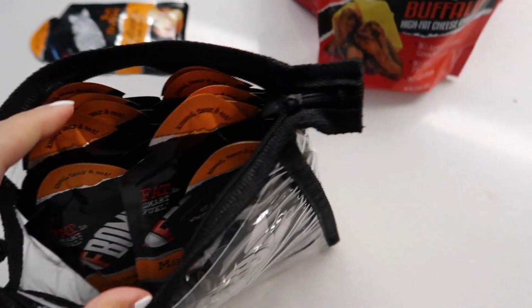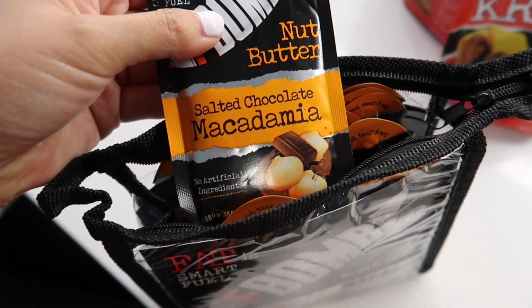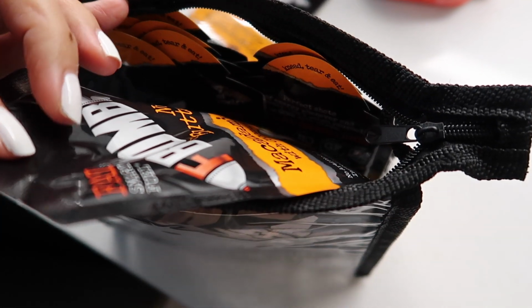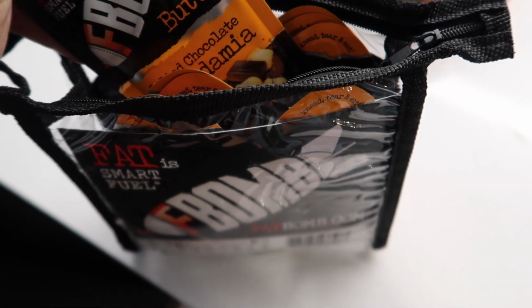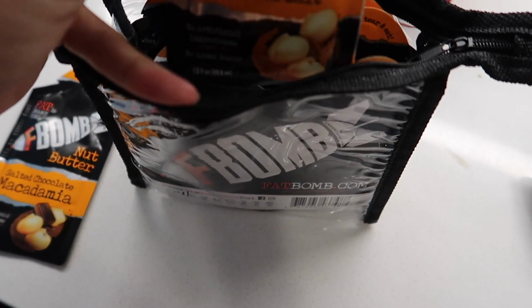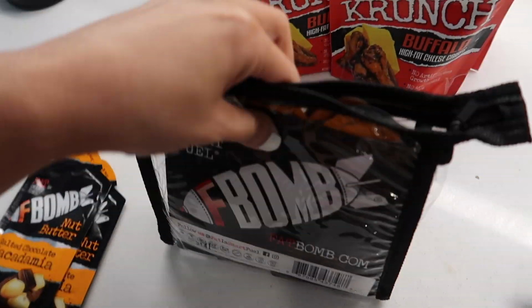Favorite one, and I think I might actually hide some of these because I don't want him to eat all of them, are the salted chocolate. I think I'm gonna find these and hide them from him. I think he ate all of them already. Shoot. Okay, I'm gonna find the one. I think this is the last one, so I'm gonna hide it from him. I know, I'm so bad. Do you guys do this at home? Hide stuff from your husband so they don't eat it all? There's only 2 left. Okay, I'm totally hiding these.